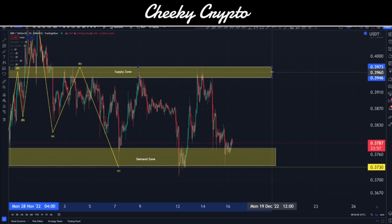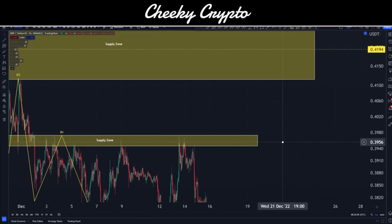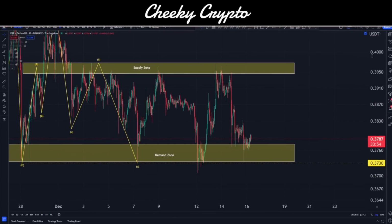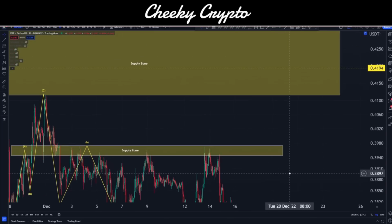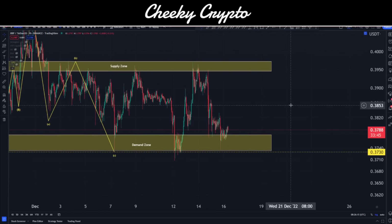So let me go ahead and walk you through why I think this, and why I think it is still corrective. It's not the signs of a fantastic run or anything like that, and it is basically just going to be a corrective structure before we drop back down.